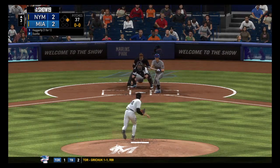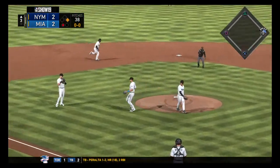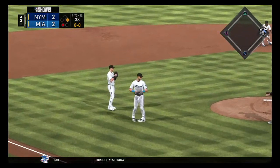Into the box, number 19, and he pops up the bunt attempt. The catch is made on the mound, and that's the first out.